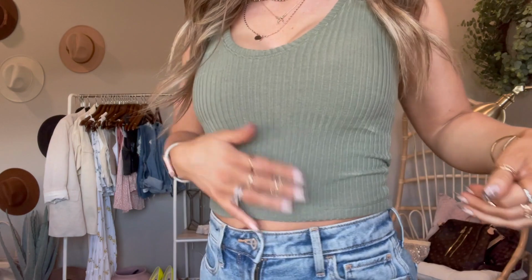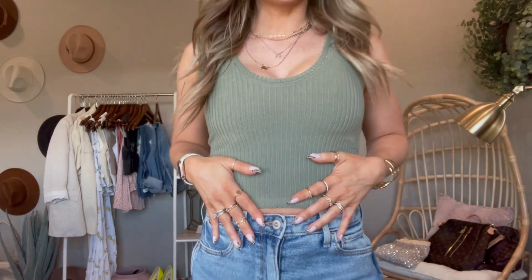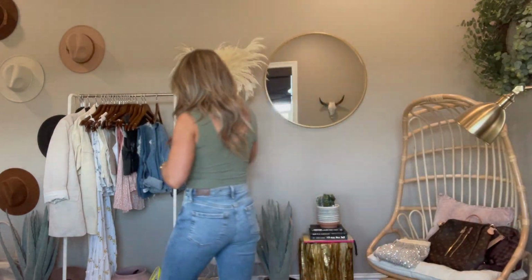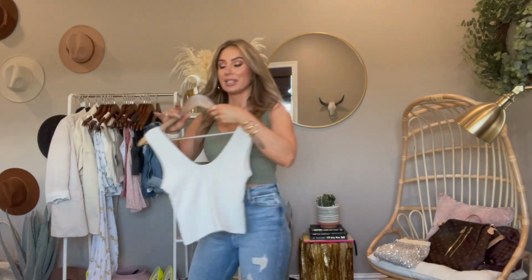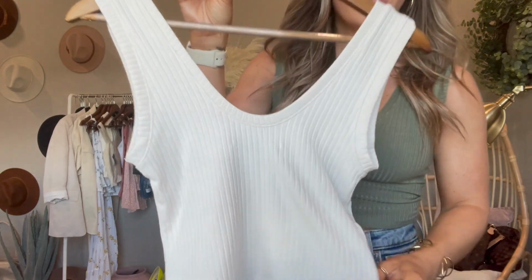So let's get right into the Abercrombie haul. Okay, this tank top is from Abercrombie. So cute. I think I got a little deodorant on there. Don't mind it. This is the olive green. I got it in black and white. Let me show you. Well, I guess they have a white. I got the cream. I love it.